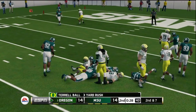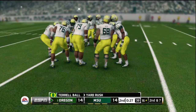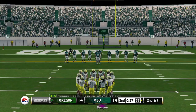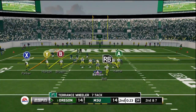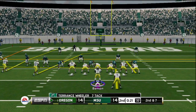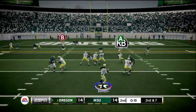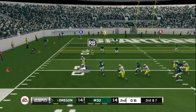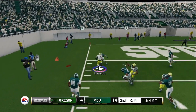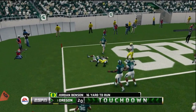He fights forward to about the 16. And the halfback carries for a pickup of 3. From the 16-yard line. It's 2nd down. Now he's scrambling. The 10. Touchdown, Ducks.